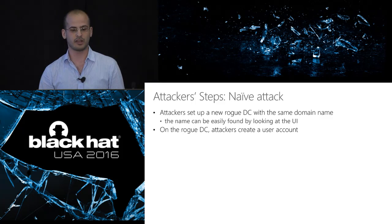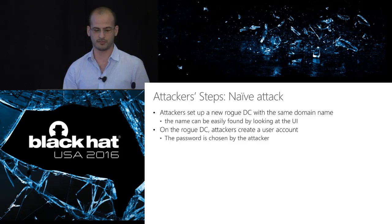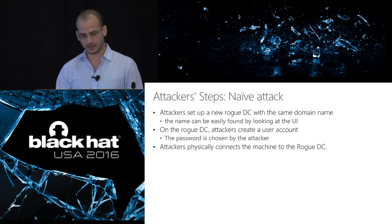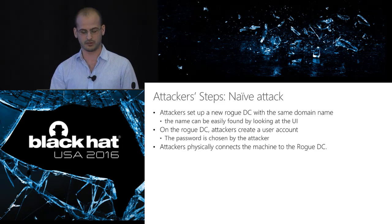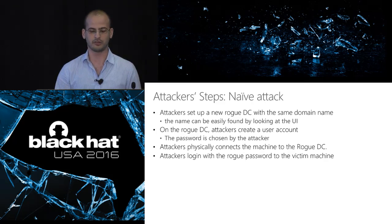On the DC, he'll create a new user account, whatever account he wants, and set an attacker-chosen password. He'll then physically connect the rogue DC to the computer, and the attacker will then log in using the rogue password.